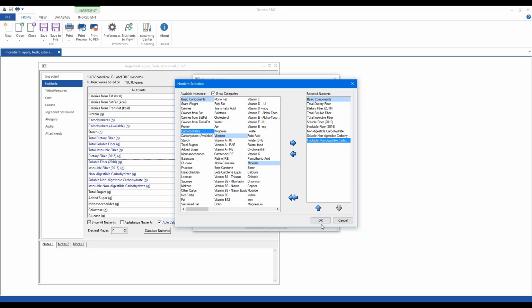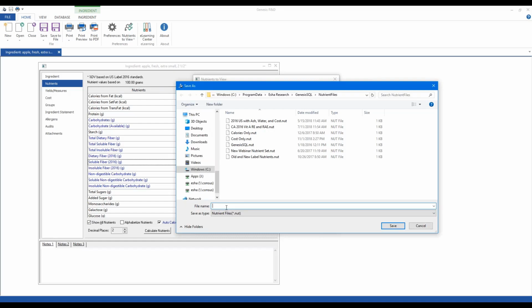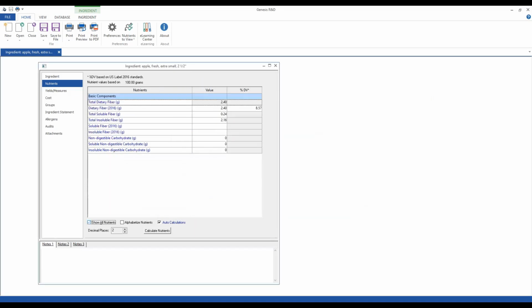I'll go ahead and do that now. I'm just going to save as. Make sure you do a save as when you save your nutrients file, especially if you have one of the preset ones, like the US label 2016 mandatory one. You don't want to save over the top of that. Let's call this fibers, save, and now we have that fibers list down. Now when I hit OK, uncheck show all nutrients, it's just going to show those fiber fields in the order that I had it selected.